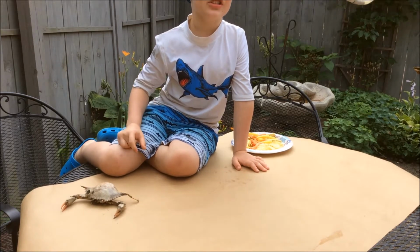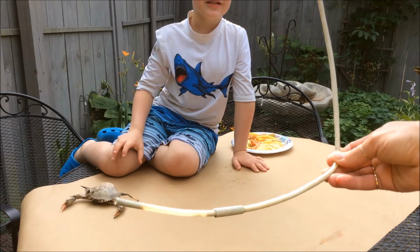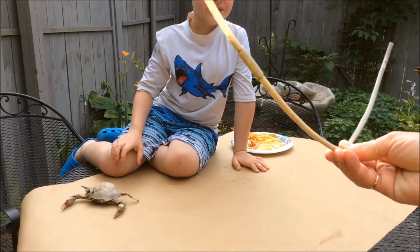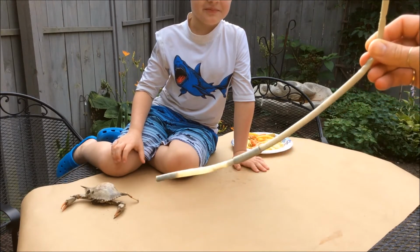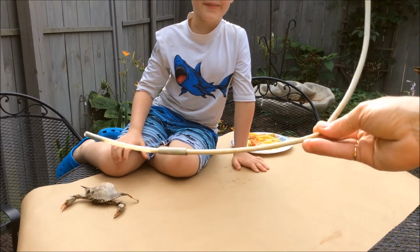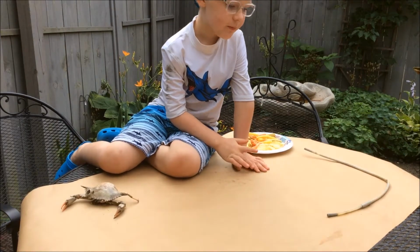That is trash. It is trash, isn't it? It is a stick. It's like a tube, a plastic tubing. If a fish ate this, what would happen to them? He would die. Yep, because it would get stuck in its body. And that's litter. Or they can get tangled. Yep, we'll put that there.